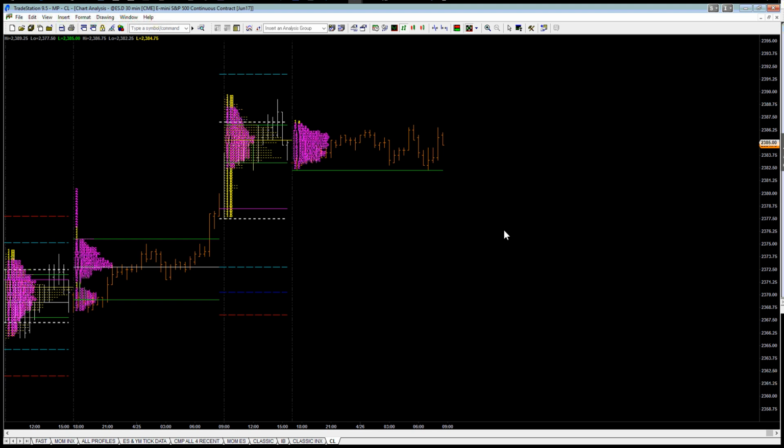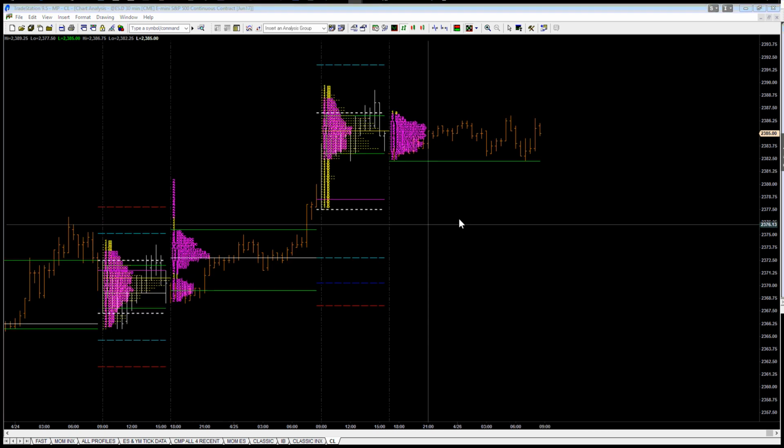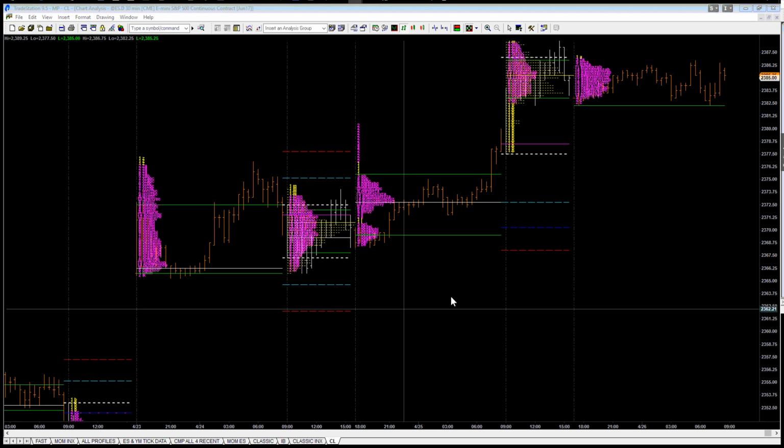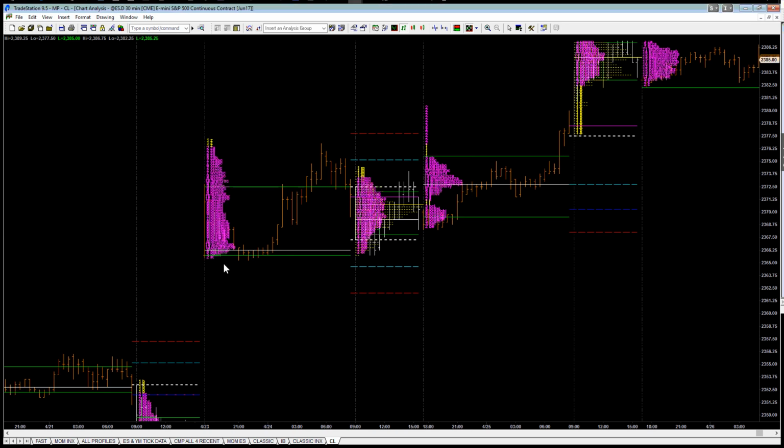Now here's what it actually looks like before the opening bell. We're about 10 minutes away. It's a very evenly distributed profile, a TPO. But as we've mentioned in other videos, we've got a lot of unfinished business down here, in here. We've got a very poorly formed profile from the previous day activity.